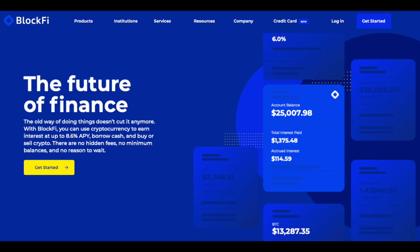So all that out of the way, let's talk about BlockFi and this 10% interest right now. If you don't actually know what BlockFi is, I explained it in a previous video and go over step by step exactly how to use everything with BlockFi and other cryptocurrency apps. So make sure you check that video out.